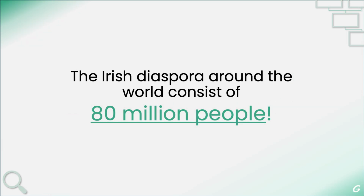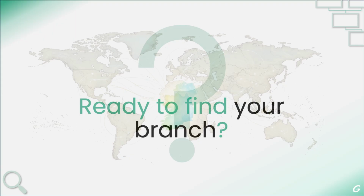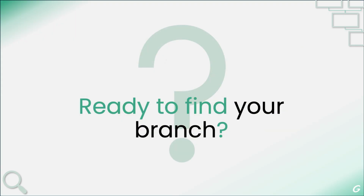So just how big is the Irish diaspora? Well, check this out. 80 million. That's the estimated number of people around the globe who claim Irish ancestry. You're part of a massive global family. Just imagine that for a second. It's like this gigantic, global family tree, with branches stretching across continents and roots going back centuries, all connecting back to one small green island. So, the big question is, are you ready to find your branch on that tree? Well, if you are, you've come to the right place.